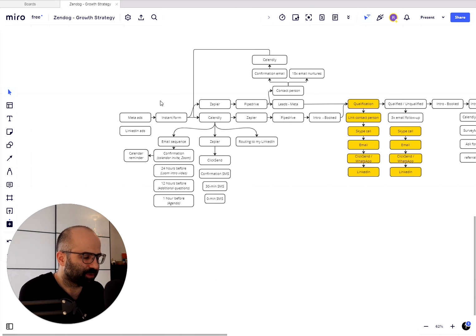And I was pretty transparent. "Hey guys and girls, I'm not able to reach 50% of you. If you want to lock in your call with me, you're free." In this case, I was promoting a free fundraising strategy call with me since I'm a former investor. I routed them right to my Calendly.